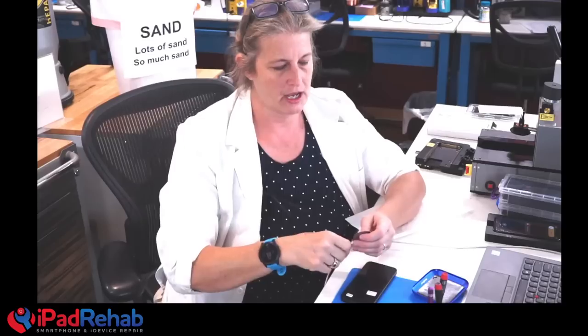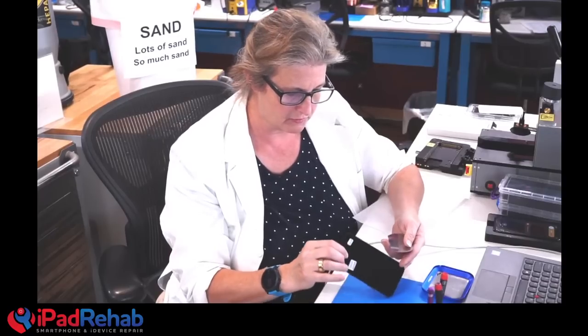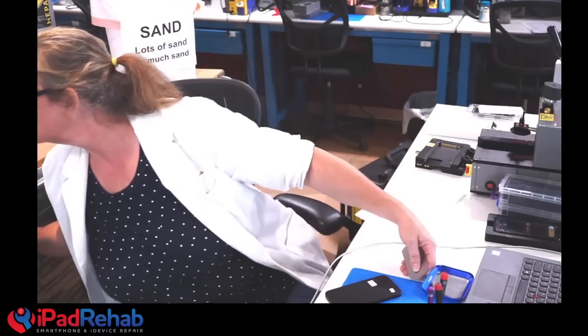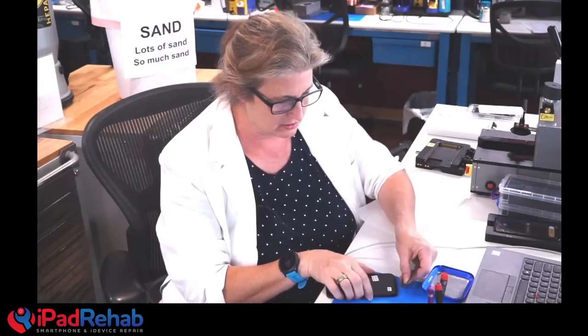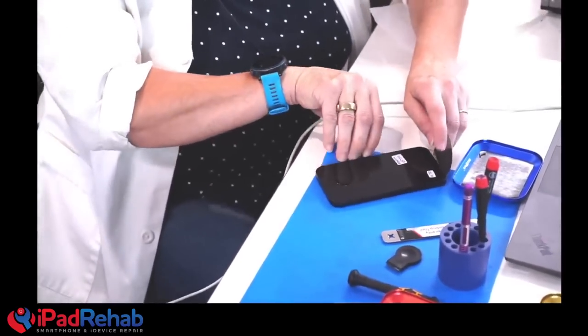These are the iPad Rehab supply store tools, and this is what I would use to open up a phone just like an iPhone 12 Pro. I've already taken the screws out. This is hot, something north of 80 degrees Celsius. So now I'm just going to slide this right in here. See that? Maybe you can zoom. Does it tip down? Or do I need to be more over here? Good.